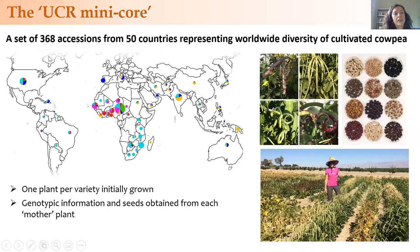So what is this UCR mini core that I'm using? Well, it's a set of 368 varieties from 50 countries that try to represent the worldwide diversity of cultivated cowpea. And this is a world map here in this main figure. Wherever you see a pie, that means that we have varieties from that country in the collection. And the size of the pie is proportional to the number of varieties that we have from that country. The colors mean different gene pools, so you don't have to know the details because it's kind of genetic details.